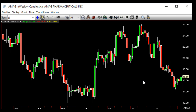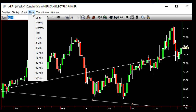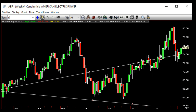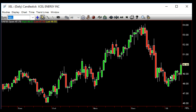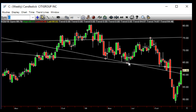We've got some utilities, and AEP went up here like so, boom, like that, and then that gives you the weekly up. XLU itself goes inside day today, so you can watch that with that. And you've got XEL also here, taking that same hammer back up weekly, inside week and up for the utilities. I know that's exciting. Citicorp, we got tons of financial earnings coming out for the rest of the week.